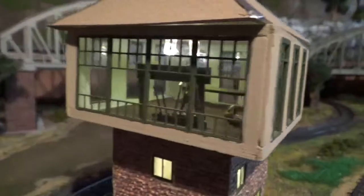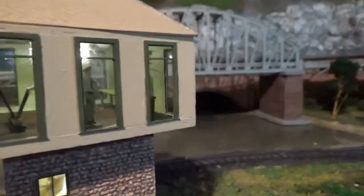And this is the switch building, switch tower, whatever you want to call it. We built that from just looking in different railroad books. Kind of didn't really have a plan. I just knew what it was supposed to look like, kind of.